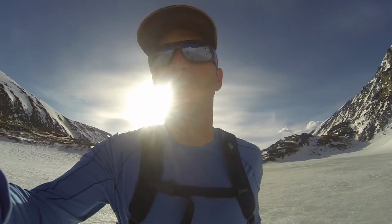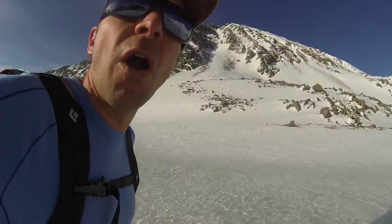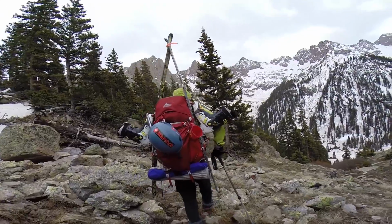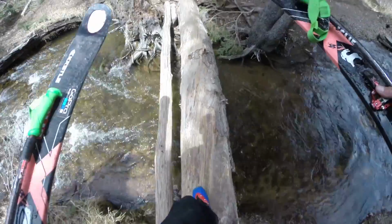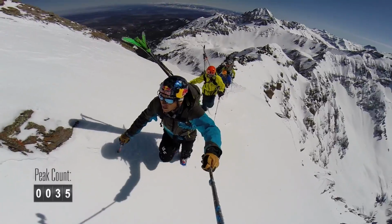Morning start, here we go. Another peak, another day. It's my first Centennial peak of the season. Good morning, folks. Another day, another mountain. April 29th, May 15th. And this is my 14th peak in the last 16 days. I'm going to try to hit four 13ers, there's two 13,900 footers. Third different drainage of the day.